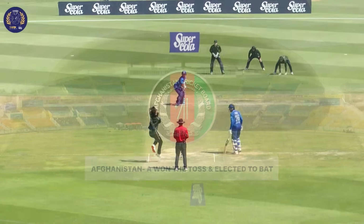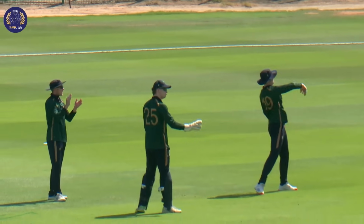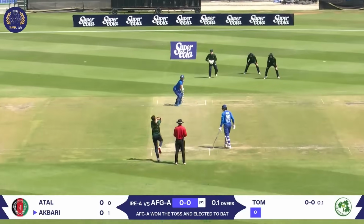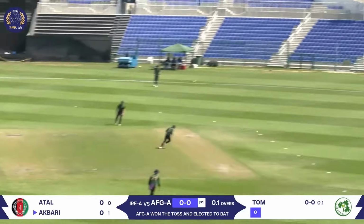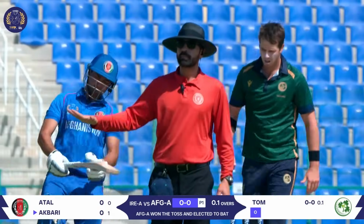Just to remind you, Nation. And where would Ireland look to bowl to Akbari? Because Akbari was caught a few backward square leg. Now that's meat and drink. That is meat and drink for Akbari. That's 4.